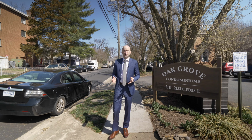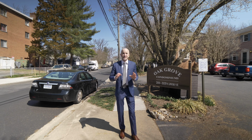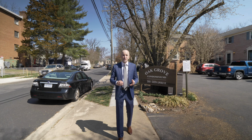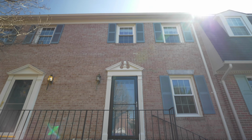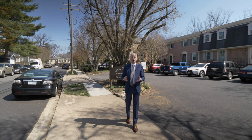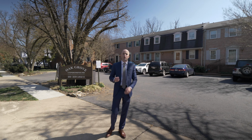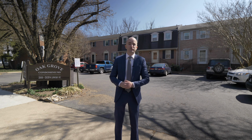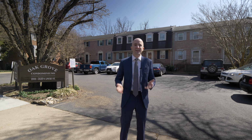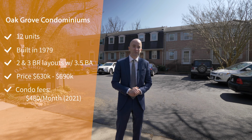If your budget is under $900,000 and you want to live in Maywood, well, you may consider a townhouse. Now, technically, there are no townhouses in Maywood, but we do have these, the Oak Grove townhouse-style condominiums. It's a cluster of 12 units in this development. They're both 2- and 3-bedroom layouts with 3.5 bathrooms. Now, you can pick one of these guys up for under $700,000. However, I will say that the condo fee is a little high at about $480 per month.